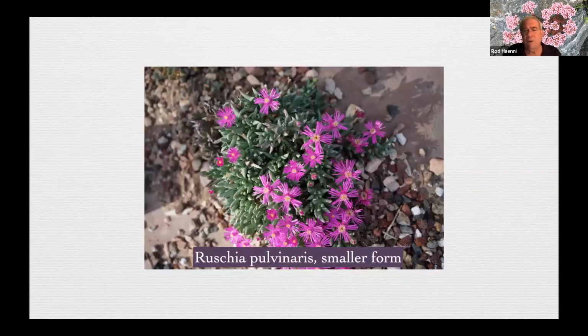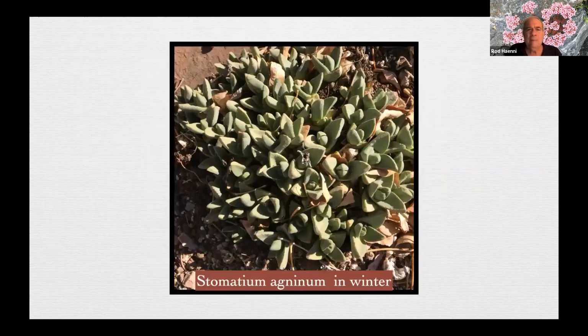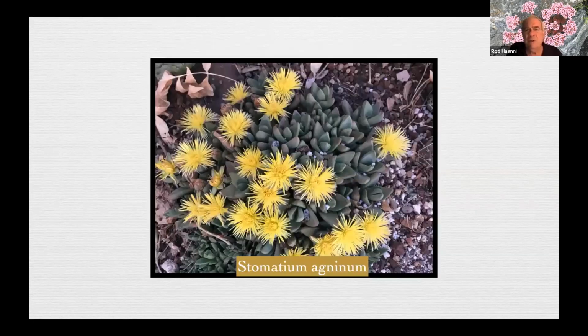Here's a smaller form. Stomatiums. Almost all the stomatiums are hardy, but this is probably the best one, Stomatium agninum. I started this almost 10 years ago, just after I had some success with the Rabias. This is big. This is over a foot across, and the individual stems are about the size of your first 3 fingers. And here it is in bloom.